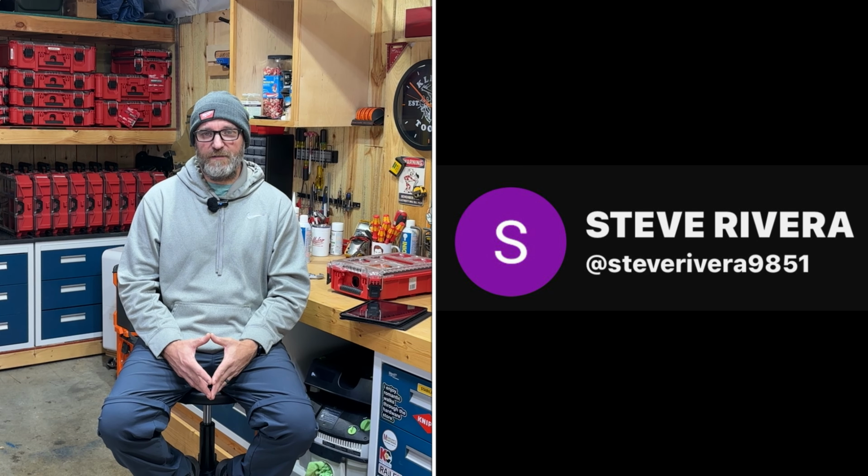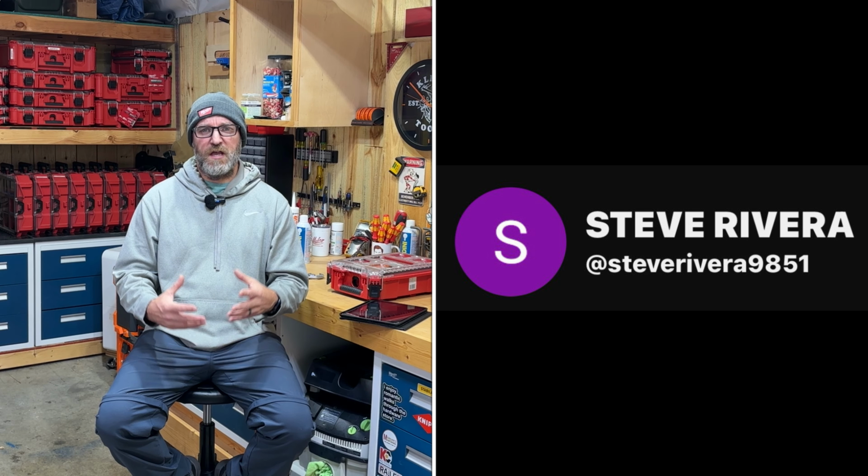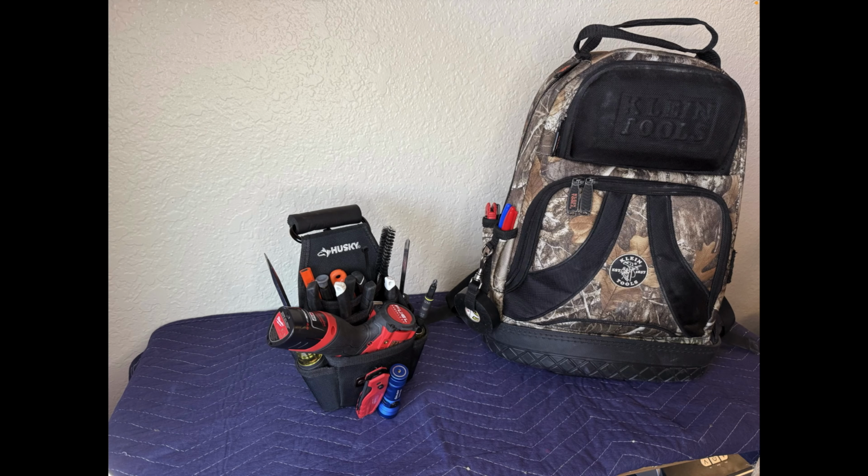And today we're going to look at one loadout, and that is Steve Rivera. He has sent in pictures of his Klein Tools backpack, along with a Husky tool pouch that I'm sure he wears. We're going to look at those tools, and see if we can figure out what we think he does with them. Maybe we've got questions about them. Whatever it is, that's what this is all about. But let's go ahead and jump into his tools and see if we can guess what it is that he does. So we'll start out with the first picture.